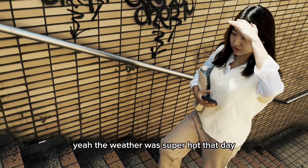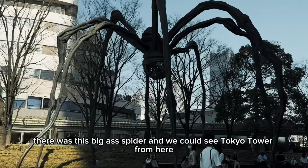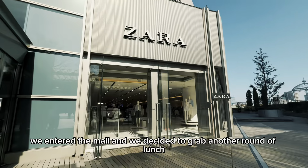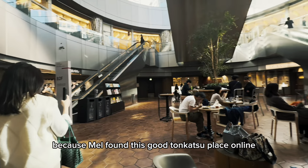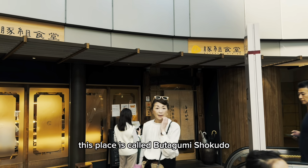The weather was super hot that day, and now we are at Roppongi. There was this big spider and we could see Tokyo Tower from here. We entered the mall and we decided to grab another round of lunch because Mel found this good tonkatsu place online. This place is called Butagumi Shokudo.